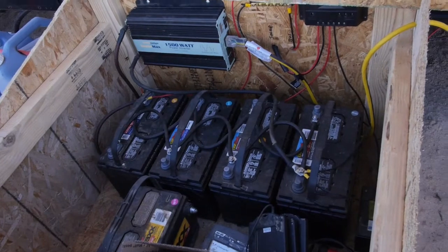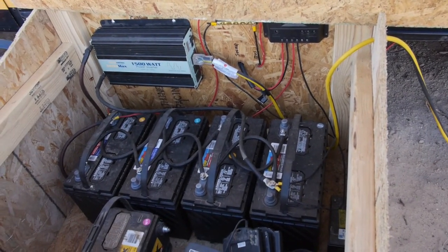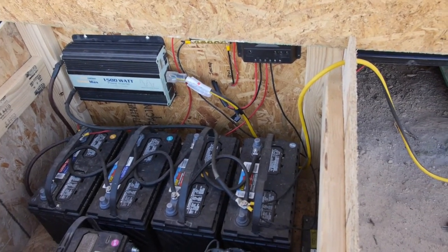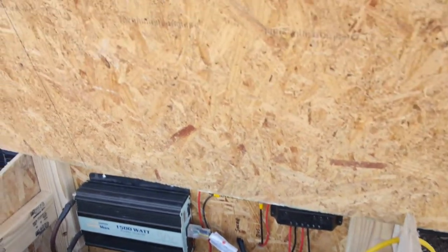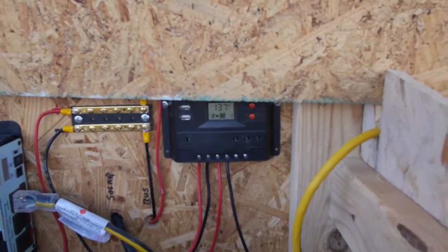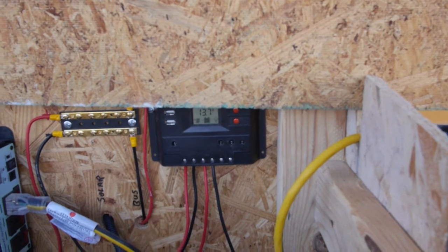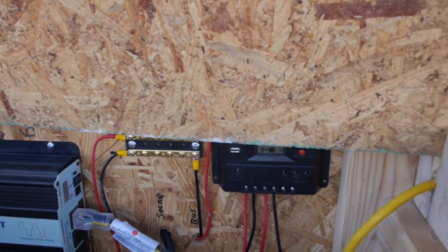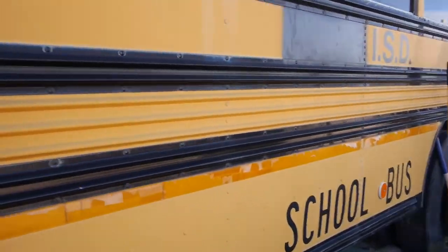So I've got four of the bigger deep cycle batteries from Walmart. They're about $100 a piece. I get a lot of runtime off of things like laptops with that. 1500 watt inverter. And then over here, that's the charge controller from Harbor Freight. I'm going to swap that out because I've got a bigger one. I just haven't done it yet, and all the wires running. And that cord is what I run everything off of. Goes back to the bus.